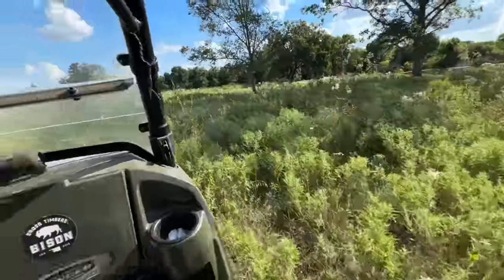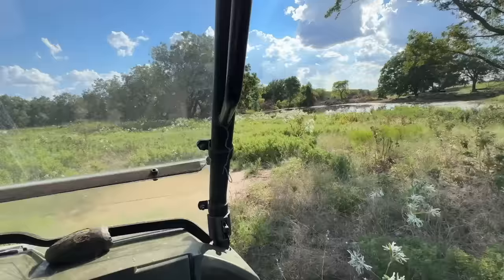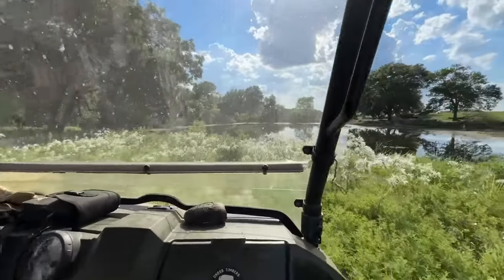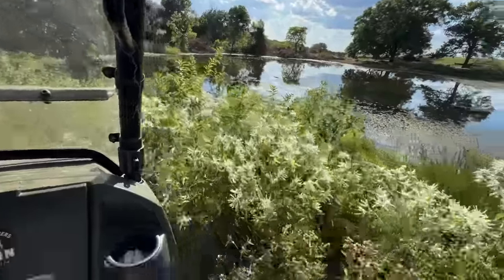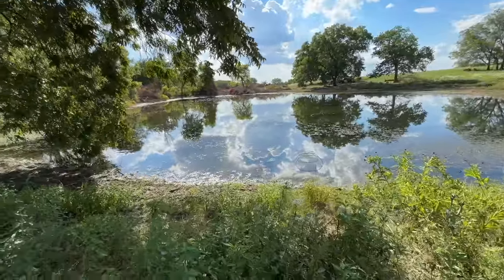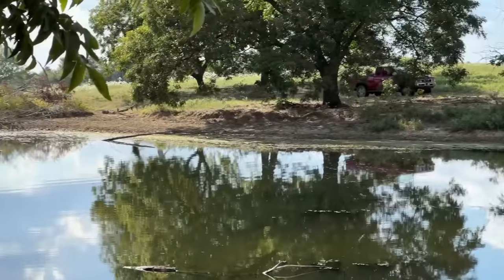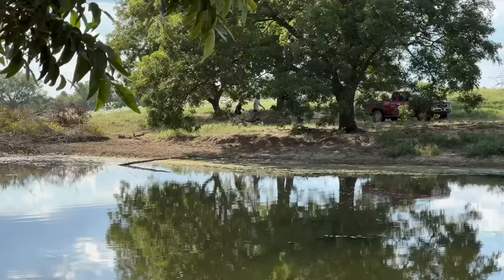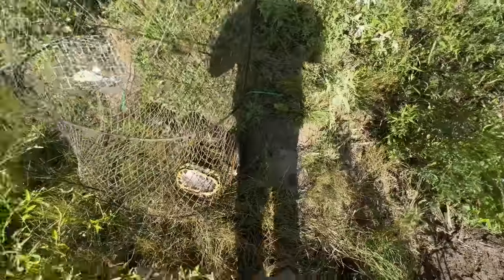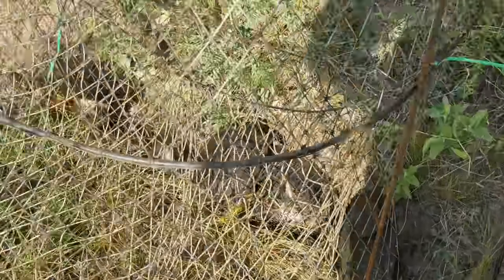There you go. Nice. I think they're over here somewhere. Walk in the shade if I were you. Can't hardly see anything, all the weeds. There's one. All right, hon, you can kill it. There's two right here. They got a decent pot over there. Yeah, that perch got eaten. There's one in there.